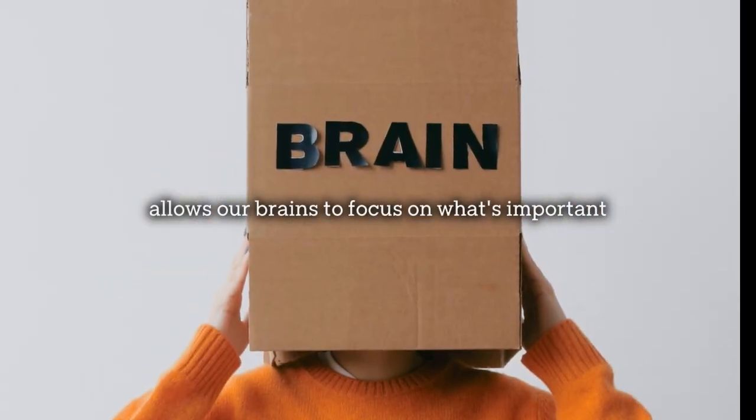You see, from a psychological point of view, white space allows our brains to focus on what's important. It gives our eyes a place to rest and helps us process information more effectively. And when used correctly, it can create a sense of balance, harmony, and elegance in a design.